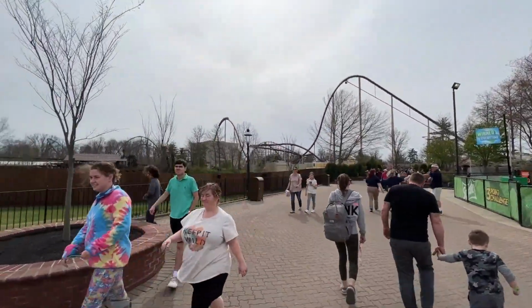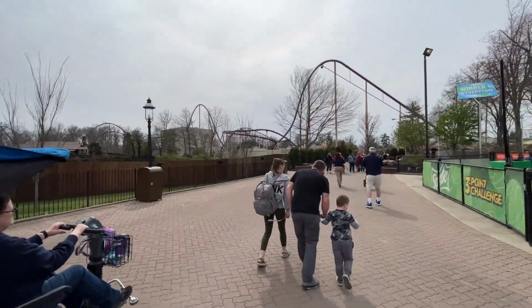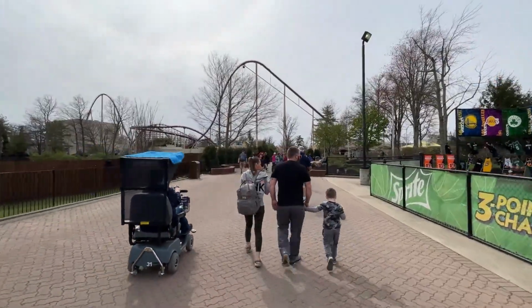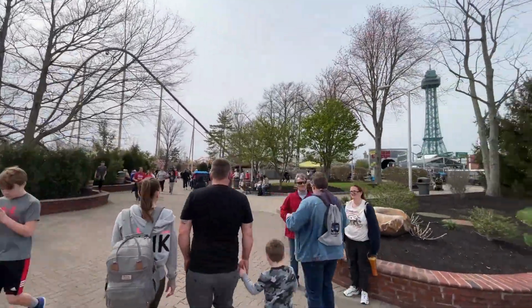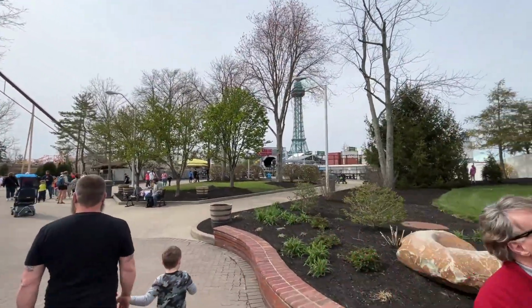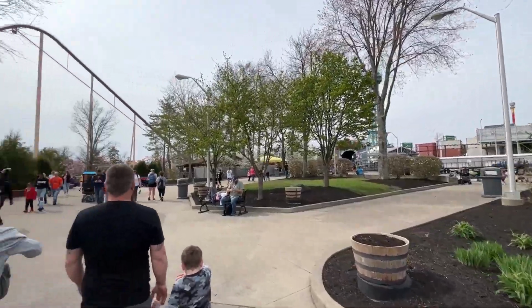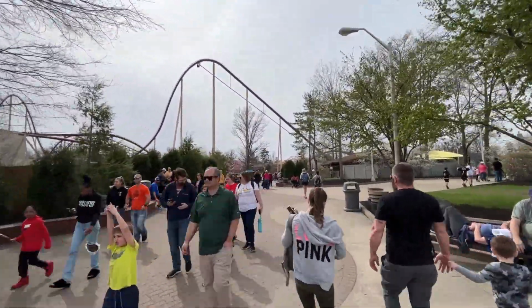That big wooden fence you see on the left blocks off Vortex's old plot of land. Vortex closed in 2019 and was a massive Arrow custom looper. The last ride in Coney Mall is this launch coaster called Backlot Stunt Coaster. It's the main family coaster in the park and is also dashing through the city with multiple launches.